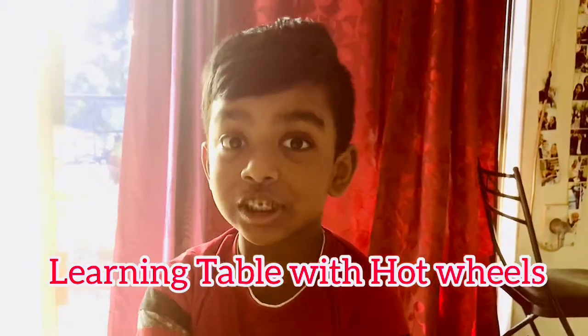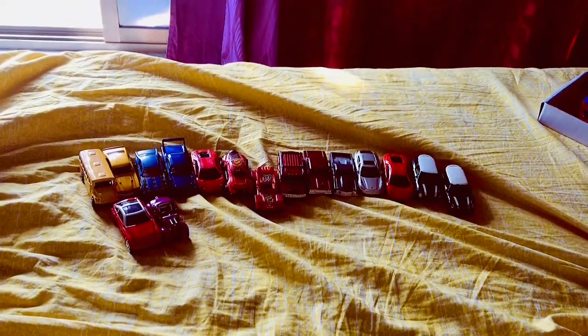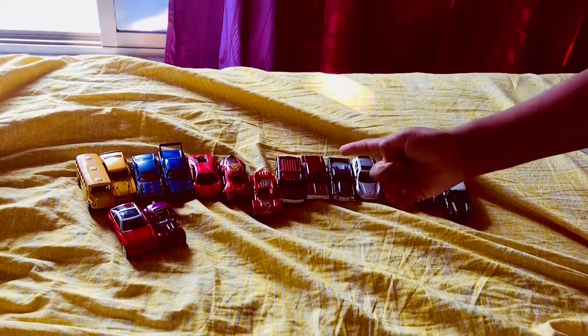Guys, I have 16 Hot Wheels. I'll show you. See? And I'm going to make a table with the Hot Wheels.